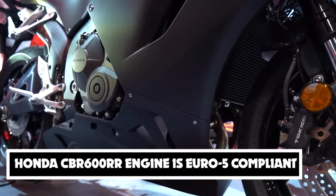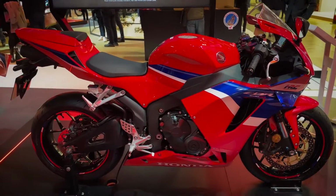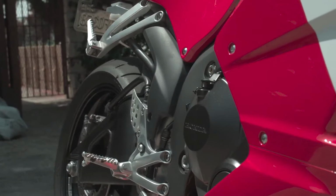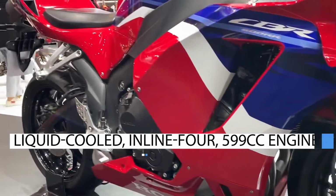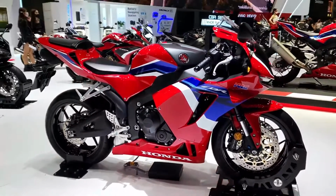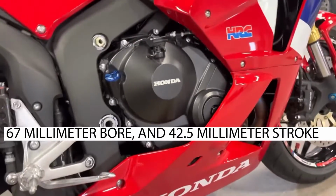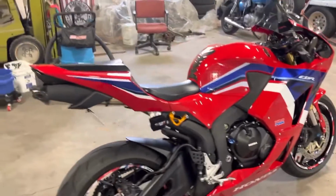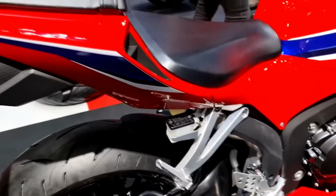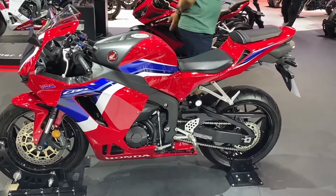The Honda CBR600RR engine is Euro 5 compliant. The CBR600RR has returned to Europe with a significant change to its powertrain, with the motorcycle now being compliant with Euro 5 emission norms. Honda has retained the liquid-cooled inline-four 599cc engine of the CBR600RR, which has remained its identity since it broke its first cover in 2003. With the same 12.2:1 compression ratio, 67mm bore, and 42.5mm stroke, the engine now has larger throttle bodies, redesigned exhaust and catalyst, and reshaped inlet ports. These minor changes allow the engine to benefit from increased gas flow and better efficiency, while also making this bike one of the most powerful Honda motorcycles ever.